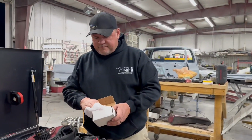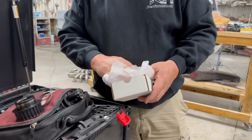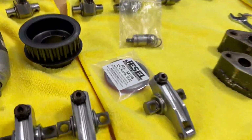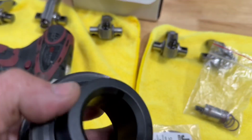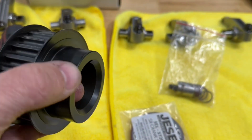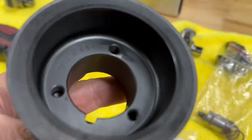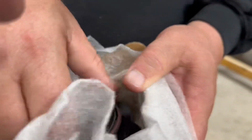So we got a game plan. He's already got the new lower pulley over here. He's already got the seal. If y'all want to get another seal, just let us know. I mean, that's slick as all get out. I can definitely feel it. You feel that little groove?